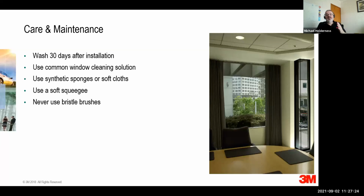Part of the installation course, we talk about cleaning of windows, and I'll show you ways to clean the windows with detergent and water and get it streak-free. Common window cleaning solutions are fine, but you can just say to your customers, you can use ammonia-based cleaners, but don't bother. Synthetic sponges or soft cloths, don't use bristle brushes on them, because you can damage and scratch the edges. Soft rubber squeegees, sponges and cloths are all great for cleaning.